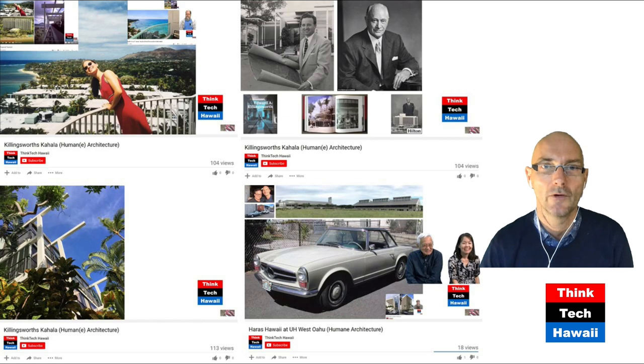That gives us the context of the architect of this project, which was Edward Killingsworth. He is mostly known for the Kahala Hilton Hotel, that you see our tropical tourist expert Suzanne standing in at the very top left. And on the right, you see Killingsworth with his client, Conrad Hilton. We're talking 1960s, very classy times, as classy as our previous guests, Mayumi and John Hara. And John's car was the Pagoda Mercedes from that era.